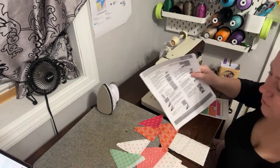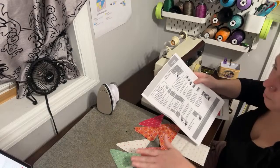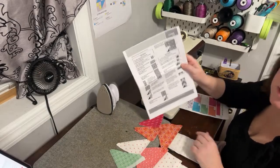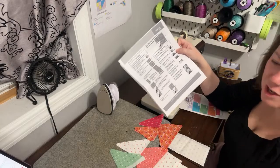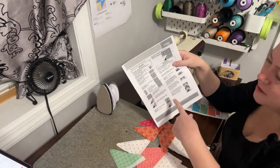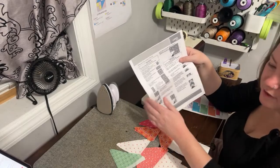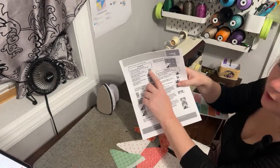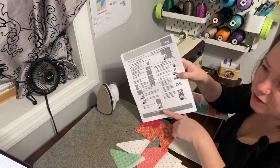Alright, so we'll start with the first section, which was the larger block. And Cotton Cuts, I love it. Everything's cut for you. I know if you've been watching me a few times, you've heard me say it. It's literally just ready to go. Tells you which way to press everything. And here tells you how many, it says x4, x2, how many of each section you need.